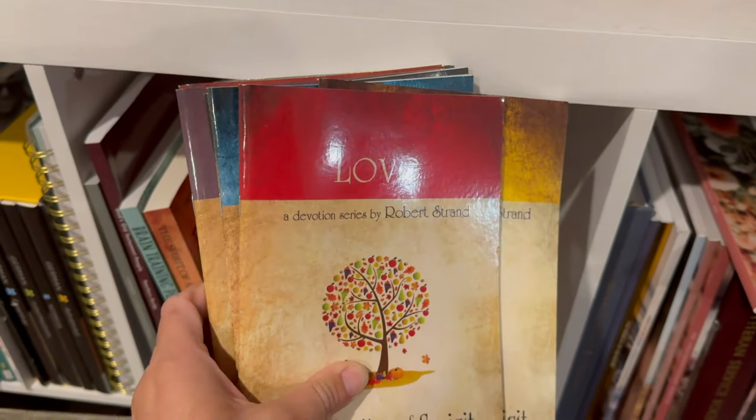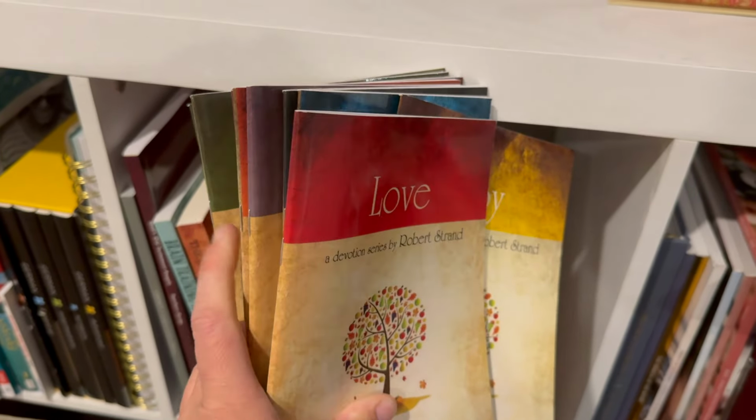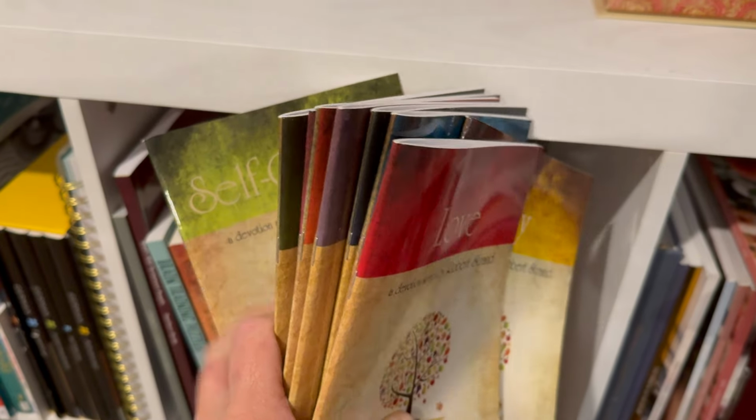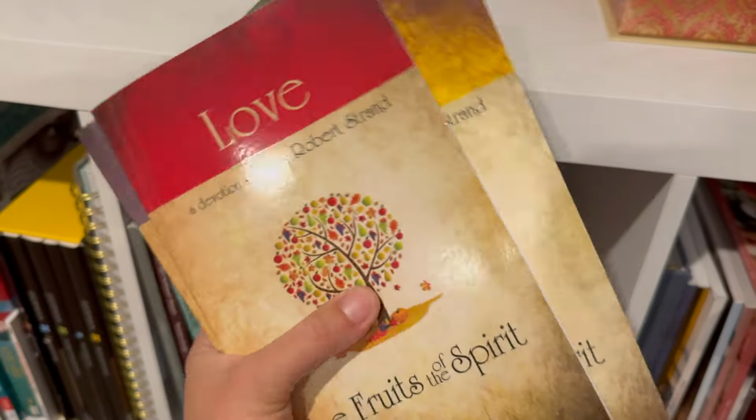It was a really good one. The 9 Fruits of the Spirit. We did this over the course of like a year and a half, and it was really good. I think we did this when they were in middle school. Anyways, I would highly recommend it.